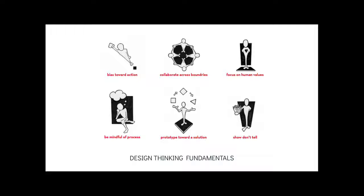So you'll see very interdisciplinary and diverse teams. A focus on human values, one of the requirements being mindful of the process and following a very scientific and thoughtful process to collecting evidence. Prototyping to get a solution in front of your targets and allowing them to experience your solution and give you feedback.